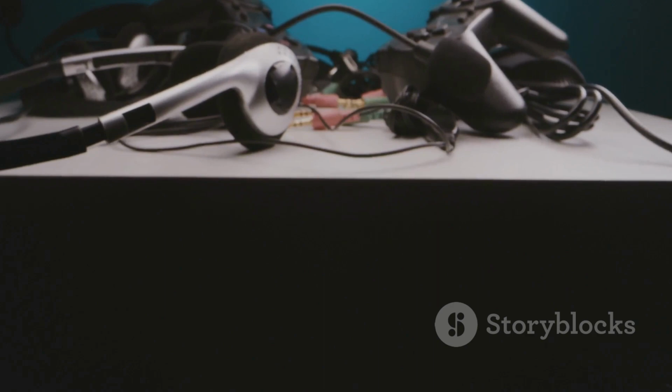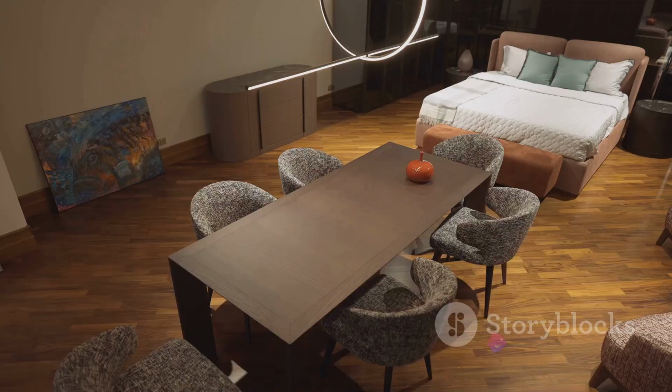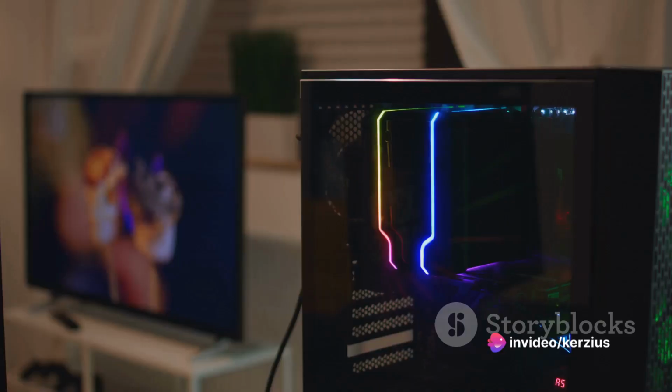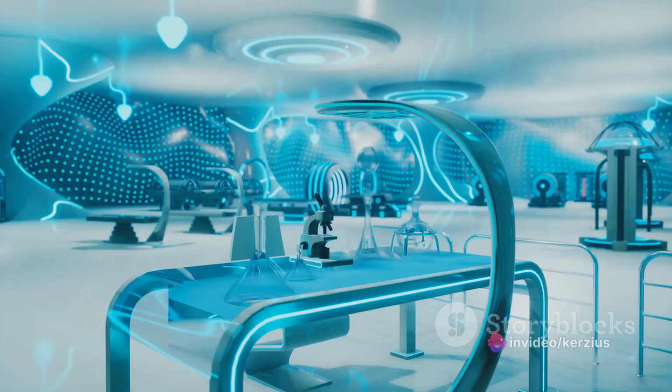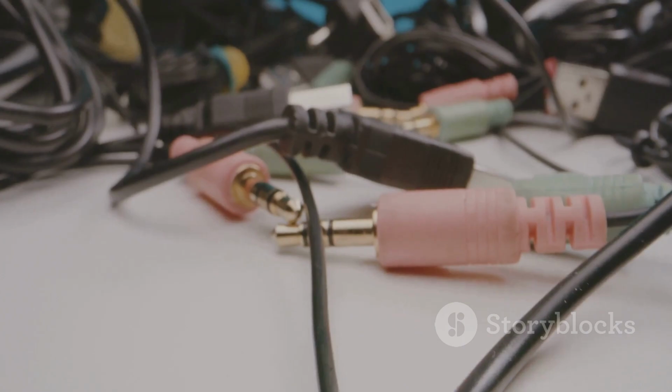Gaming tables, more than just a piece of furniture, are a crucial part of any gaming setup. They provide the comfort and convenience that can make or break your gaming experience. With the right table, you can take your gaming to the next level. So which tables stand out from the rest? Stay tuned as we delve into the top gaming tables in the market today.